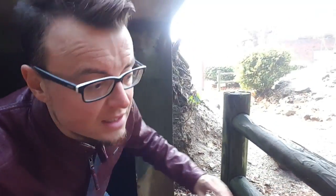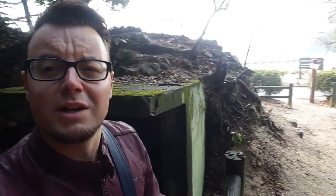Oh, it's very leafy and mildly dangerous. So wear sensible shoes. It's a good job my shoes got stolen in Malaysia so I can wear my hiking boots again. Awesome, there we go. We're out of the air raid shelter.